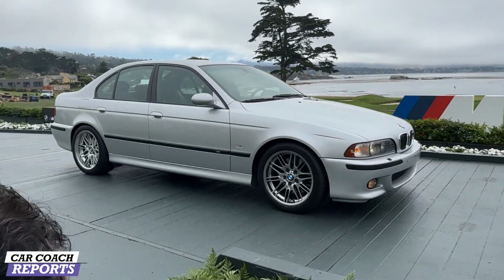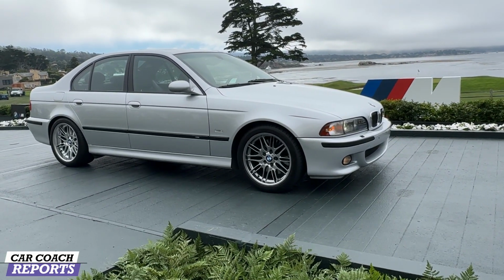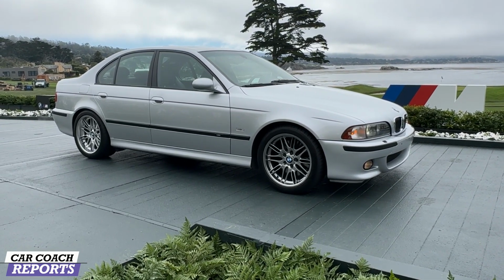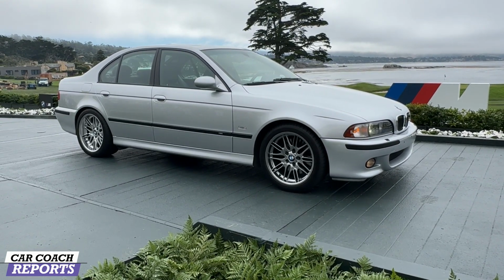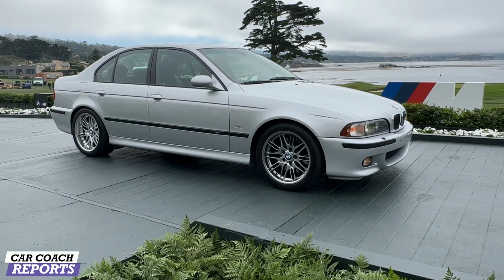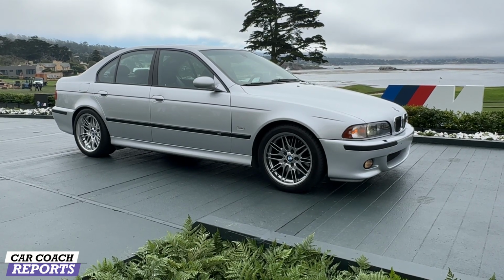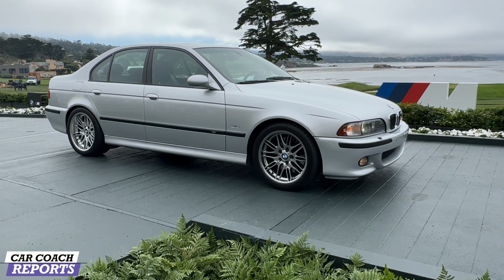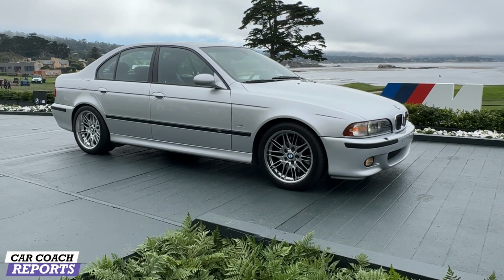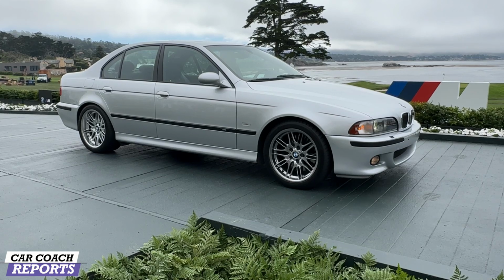The E39 also marked the introduction of several luxury features we now take for granted, such as dual-zone automatic climate control, head protection airbags, and available satellite navigation. Priced at about $69,000, it was the most successful M5 to date, selling 21,000 units, more than the previous 2 generations combined. Here's a fun fact: this car shared the spotlight with Madonna and Clive Owen in the BMW film series The Hire.